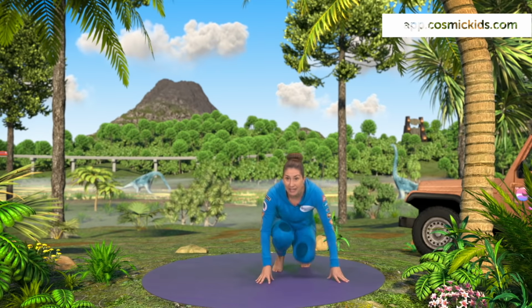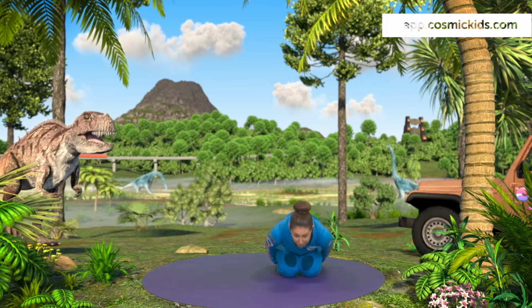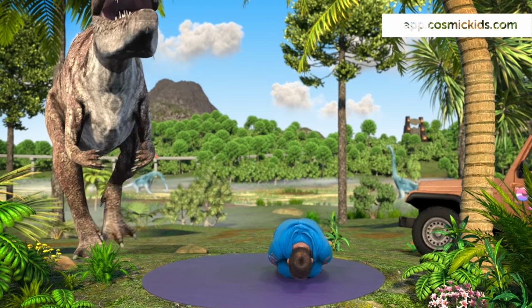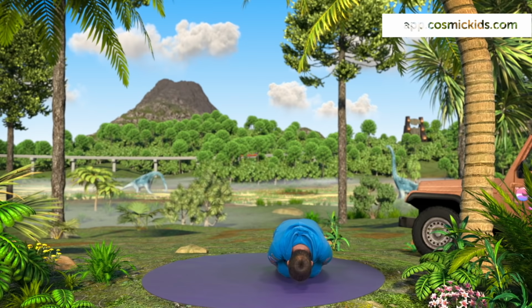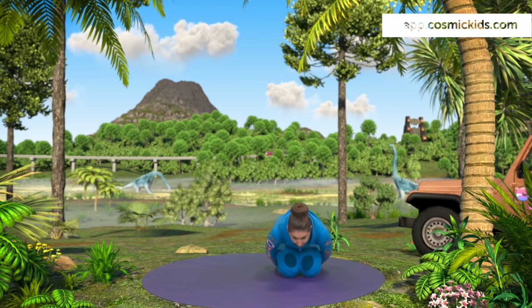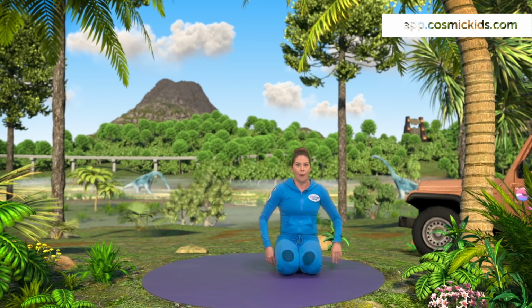Coming down onto our knees, everyone, and tucking up nice and small. Here it comes for our sandwiches. Oh, coming up to sit. For you. Well done. It clearly enjoyed our sandwiches and off it went.